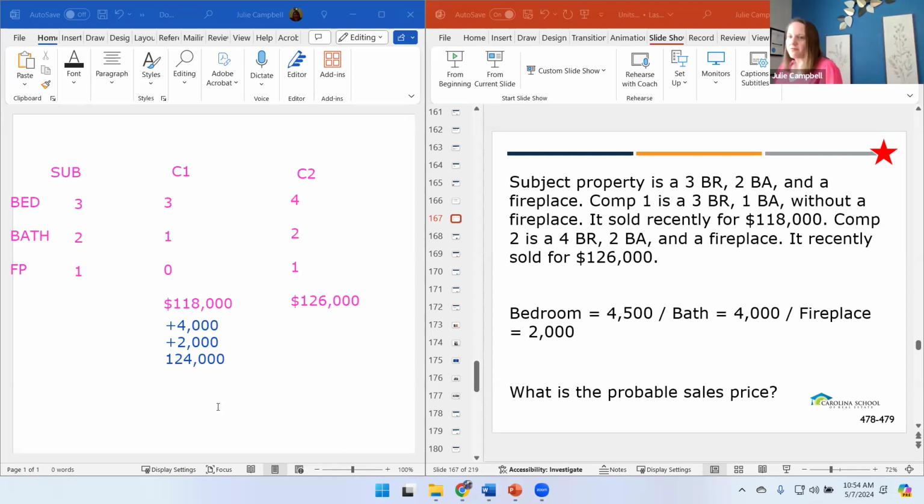The question is, what is our adjusted value for Comp 2? What is the adjusted value for Comp 2, once we adjust Comp 2 to match the subject? You guys have about 30 more seconds, then we'll talk about Comp 2.